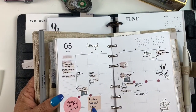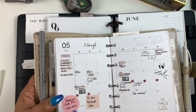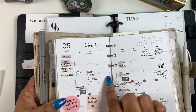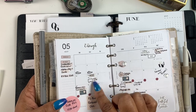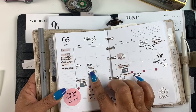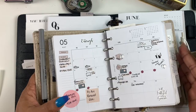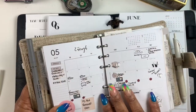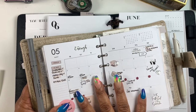So what I like to do, see, I can put notes here, P.O. Box renewal, my dog's flea bill, which was due in April. If a bill comes up like the Canva, that's how I happened to look into this calendar, and I saw that Canva came out on the 11th. So obviously it did. So I was able to put it in this calendar. So yeah, I keep a running one here in my A6 as well.